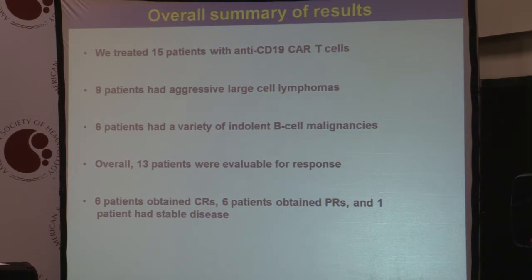Overall, 13 patients out of the 15 were evaluable for response. Of these patients, there's a slight correction on that last bullet point. We now have 7 patients in CR because one of our diffuse large B cells converted to CR this past week. 5 obtained PR, and 1 patient had stable disease. 1 patient was not evaluable because of death 16 days after the T cell infusion. She died of probable cardiac arrhythmia. The patient had pre-existing cardiac dysfunction. And 1 patient is not evaluable because she was lost to follow-up.